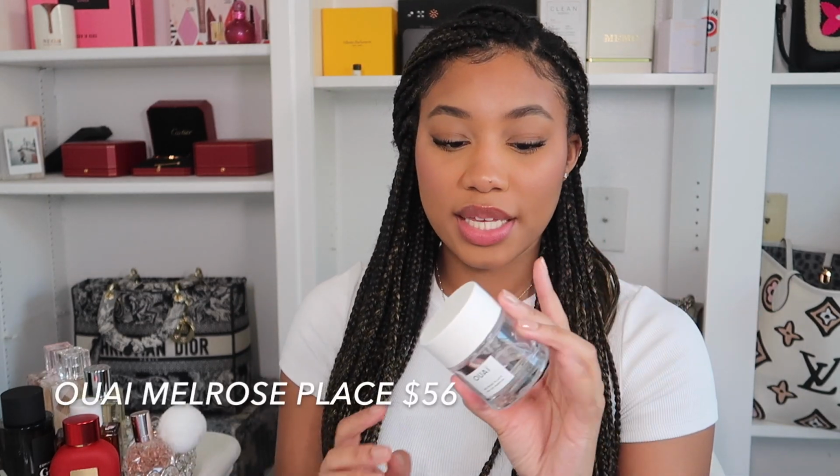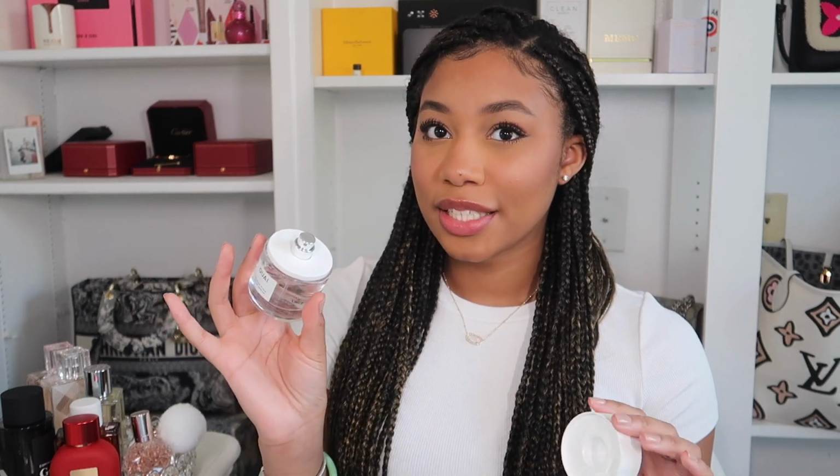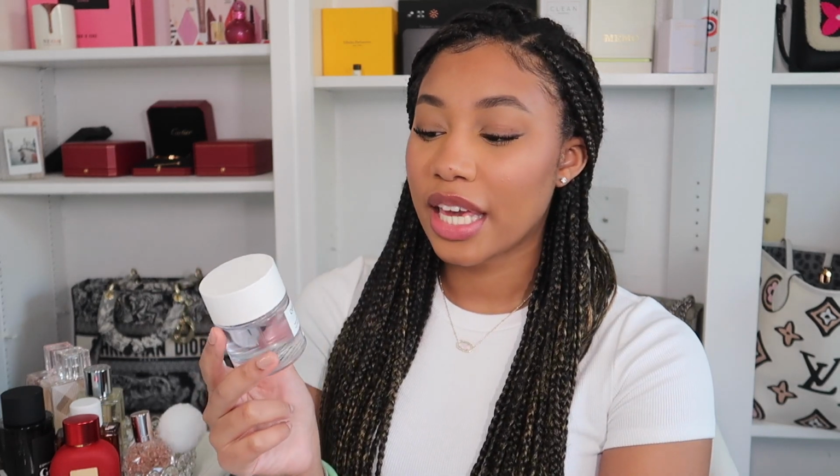Next I have some Way scents. This one is Melrose Place. It's like a bubbly, sparkling rose. It's a rose with some champagne notes in there. It's fizzy, fresh, and like a modern take on rose. Also gives me that clean girl vibe. Then I have Dean Street. This one is actually my favorite. It has apricot, lemon, rose. More fruity than Melrose Place. It makes me smell like a fruit roll-up.